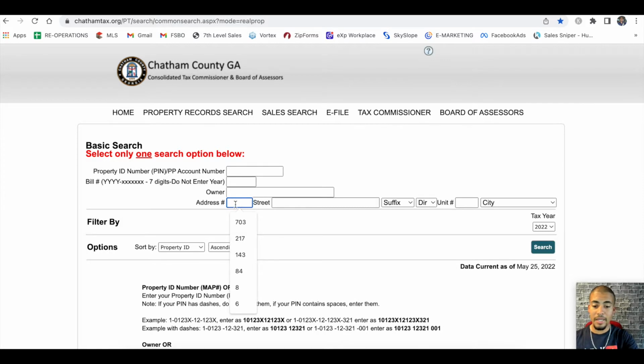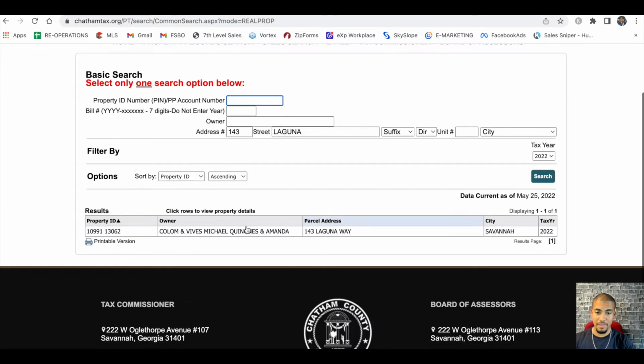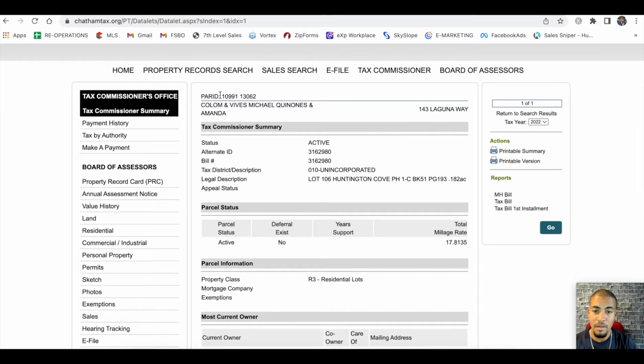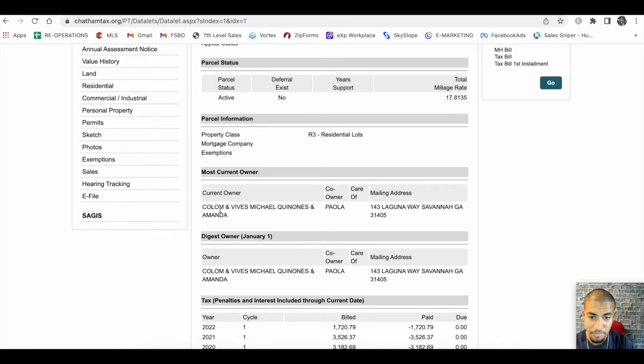Or if you just want to put the address, you can put, let's say, 143 Laguna, which is one of the properties that I sold. 143 Laguna Way. All right, boom. There you have it. The name of the person, these are my previous clients, Michael and Amanda. Okay, they just moved out of the property. So here's what you're gonna see. You see the property ID right here, property ID. You see the name of the person, the address of the property, right? Here's the current owner, the name, and it says mailing address.